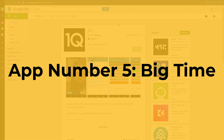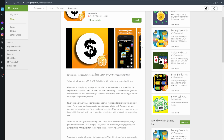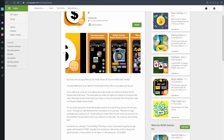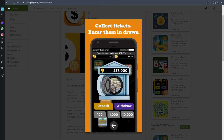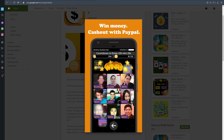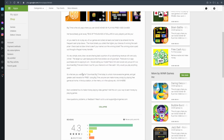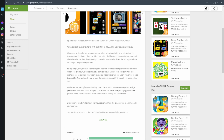App number 5 is BigTime. BigTime is the only app where you can make money by playing free video games. They have already given away tens of thousands of dollars. All you need to do is play any of our games and collect at least 1 ticket to be entered into the frequent cash prize draws. The more tickets you collect, the higher your chance of winning the cash prize. Check back at draw time to see if your name is on the winning ticket. The winning prize is paid out through a PayPal money transfer.